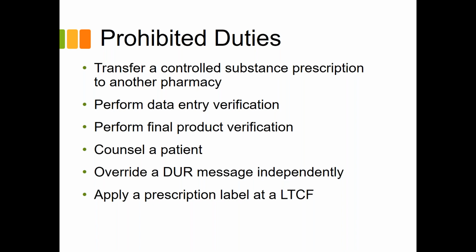So if a patient comes to your counter and says, what would you recommend for a headache? A technician should not be providing that information. It should be a pharmacist. A technician cannot independently override a DUR message or make any kind of clinical judgment call. And then they are prohibited from applying a prescription label to a previously sent prescription at a long-term care facility.